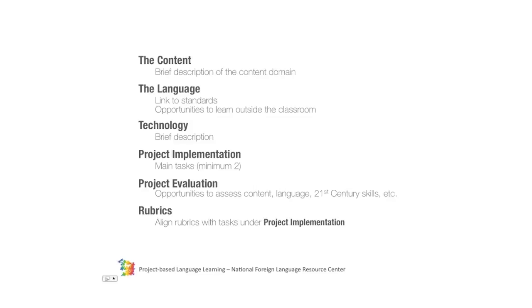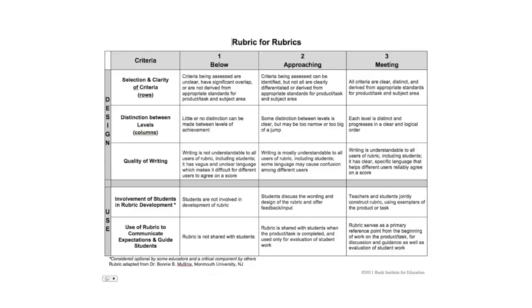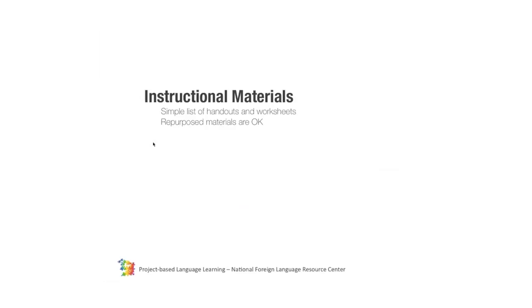So as Liliana mentioned, there is a rubric for rubrics. This is going to be available in the lesson again, and what you want to focus on in this rubric for rubrics is the design part, the first three rows. So those first three rows are basically the ones that you should take a look at to see if the rubric is, let's say, up to snuff in this context. And then finally, we have a note about instructional materials.